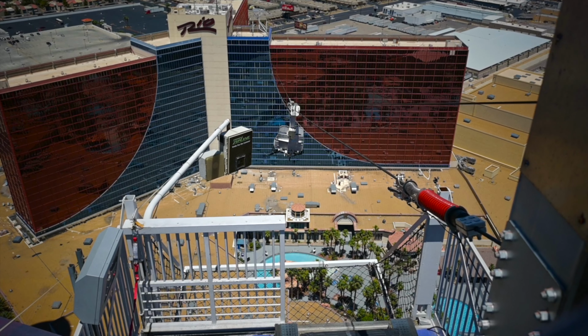Now, I know on the Rio I said you can't see the Strip, but that height, that adrenaline rush you get once you start going, it's pretty scary. And then when you go backwards, I mean, that rush also.